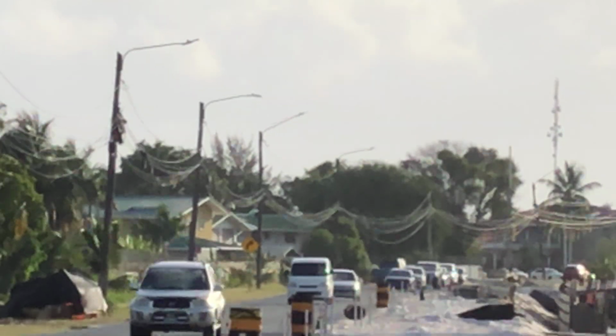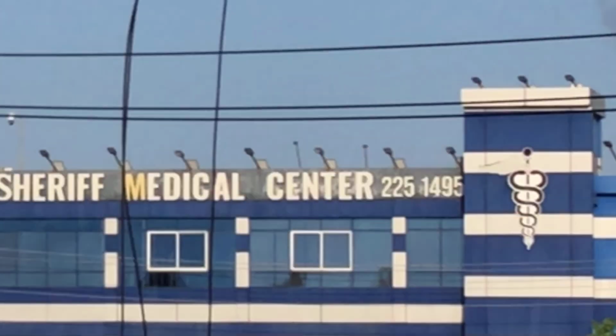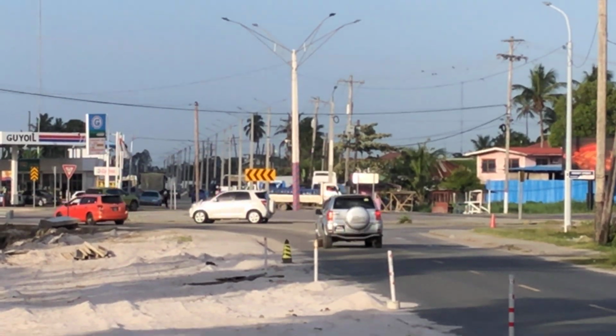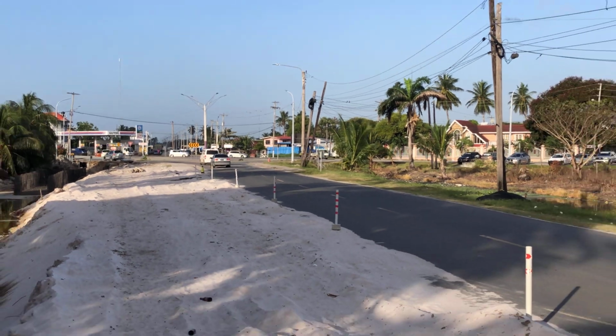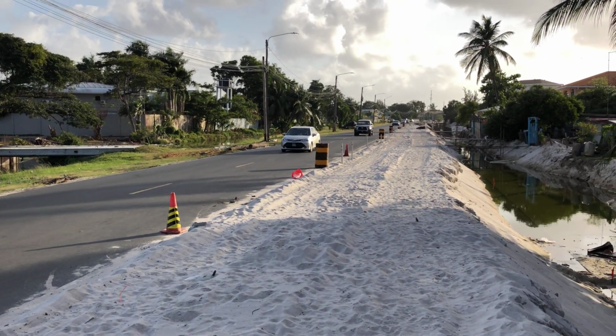And all of this traffic converges at the traffic circle here at Sheriff Street. So all of this traffic converges at Sheriff Street, and eventually what you get is a traffic jam.